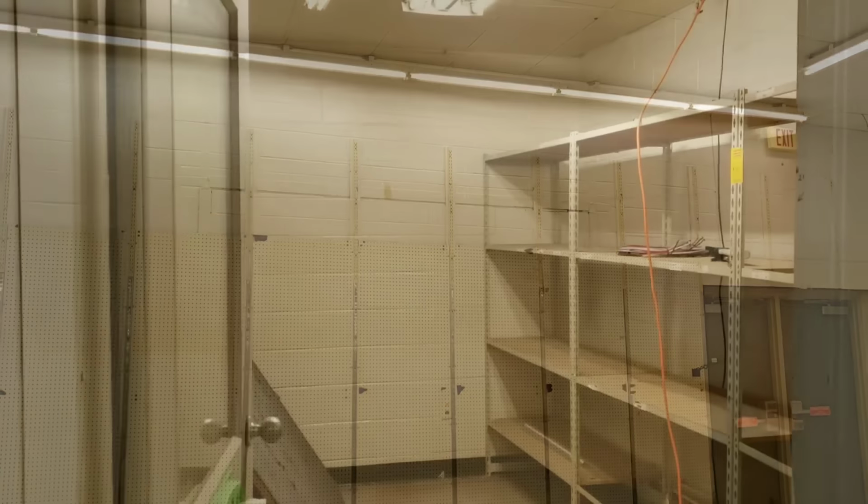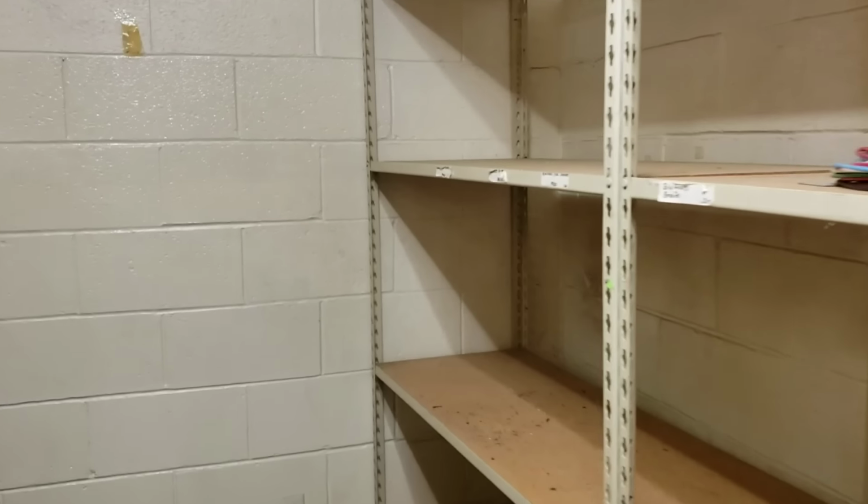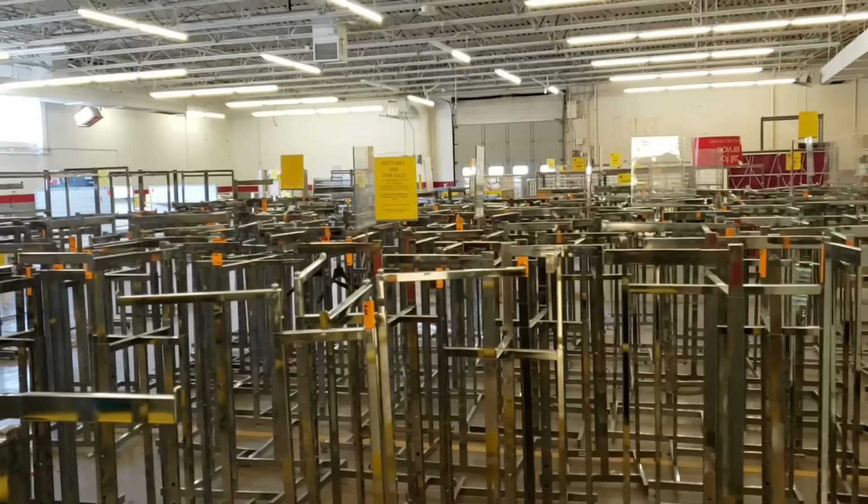Okay, so James was just telling me that this room here in the garden center was actually a customer waiting area for when this was the auto center, the Penske Auto Center. Customers would wait in here. They would have a TV in here, vending machines. You could sit in here and wait while your car was being worked on. This is the old Penske Auto Center.